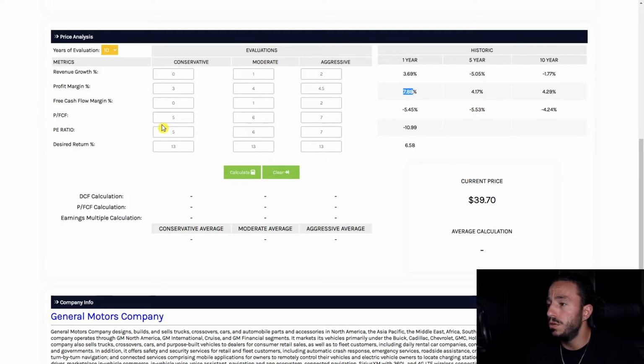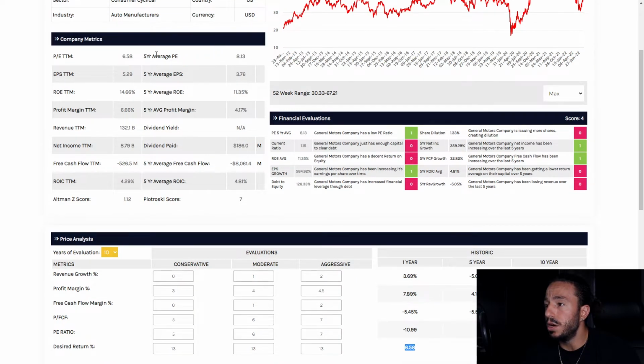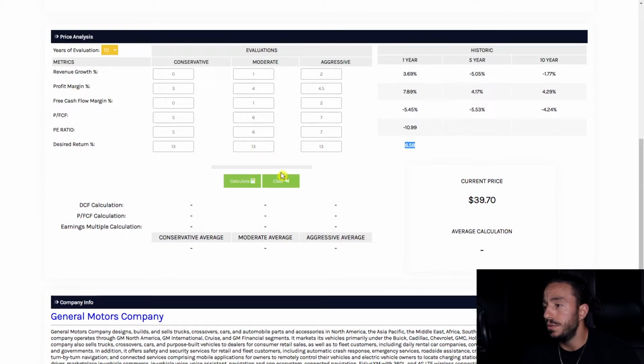Price to free cash flow, same thing. It's a negative number because, well, we have negative free cash flow. As simple as that. So I did 5, 6, and 7, as well as a PE ratio of 5, 6, and 7, echoing what we have currently, as well as sticking in that 5 year range. So I kept it super low. The desired return of 13%, let's see what that comes out to be.